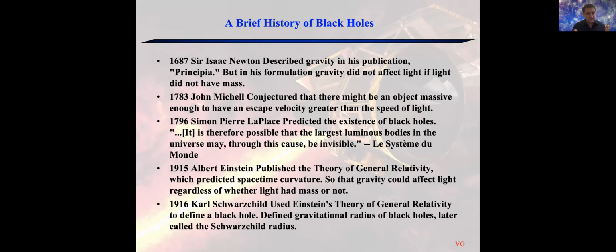But still, there was this sort of in-between time, and in 1796, Laplace predicted that there would be, in fact, black holes. And he specifically said, "It is therefore possible that the largest luminous bodies in the universe may, through this cause, be invisible." Of course, there was a lot more that needed to come together. And it was in 1915 when Albert Einstein published his general theory of relativity that really moved away from this idea of action at a distance, that gravity was a force like electromagnetism, but that gravity was the curvature of space. That is, if space is flat, that is, there's no mass there, there's nothing changing the shape of it, light will travel straight. If there's any kind of mass there, it will alter the shape. It will create a curved space. And so light traveling will have to travel in a curve, and therefore gravity affects light.